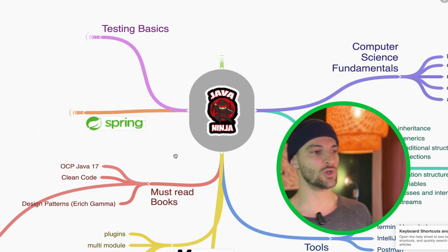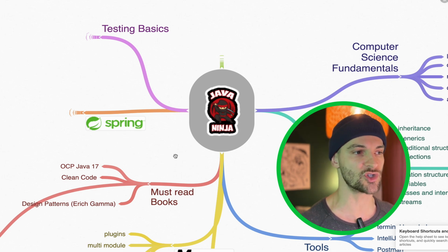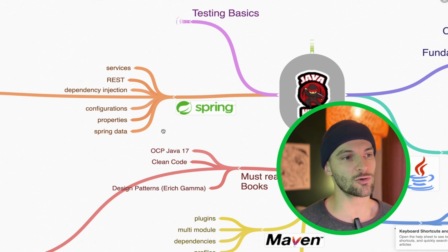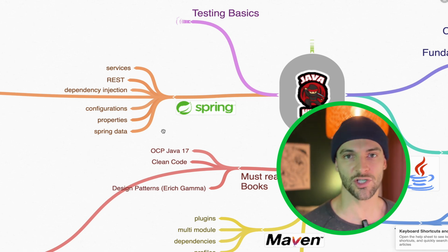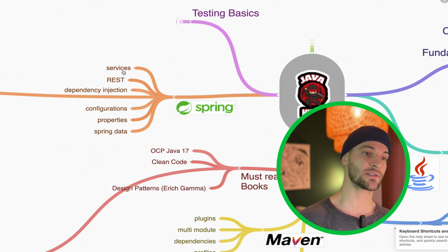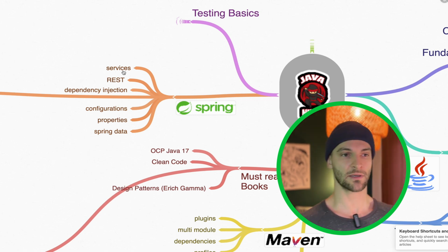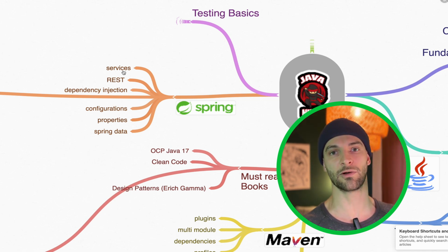So on this branch here, you have Spring. Spring is the main framework for web development using Java. In my 10 years of work, 8 of them was using Spring to create applications. So when it comes to Spring, what you need to know as a junior developer is obviously the basics. So understand how dependency injection works, be able to create REST services, be able to understand the service layer inside of Spring, because Spring is an MVC framework. That means that it separates quite clearly the responsibilities of the code. And the service layer is the main layer where you have your business logic.